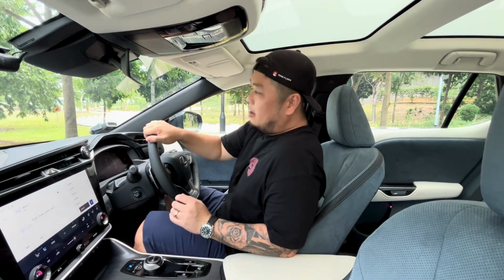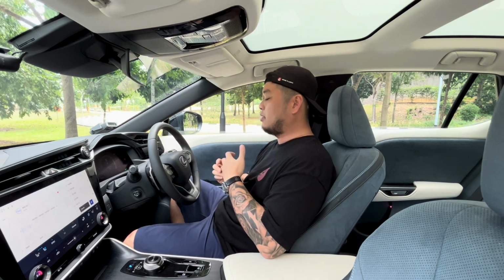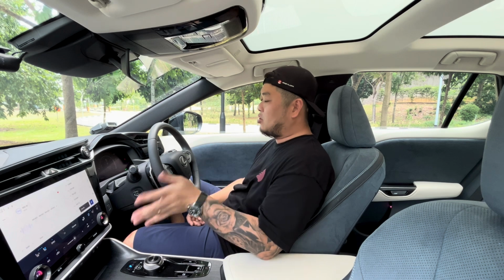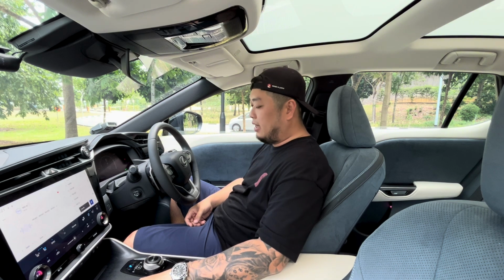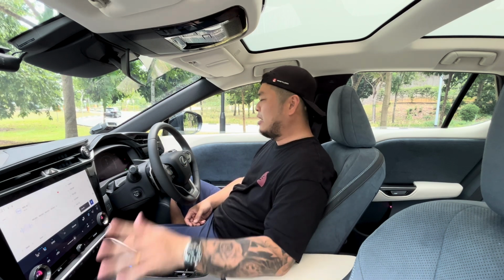Alright, so jumping into the front or the cabin of the Lexus RZ, and you'll notice that the air conditioning in the car is actually already turned on. One of the things I quite like about the Lexus RZ is that unlike most EVs out there, which typically shut off the moment you open your car door, the Lexus RZ remains on as a default. So I didn't have to do anything special.